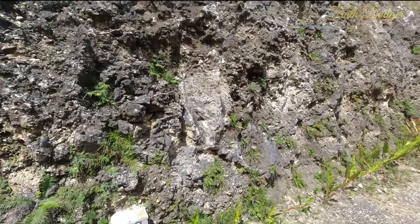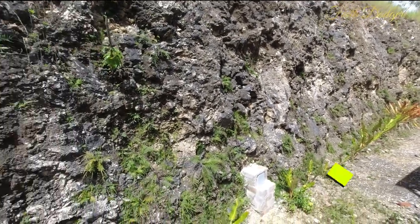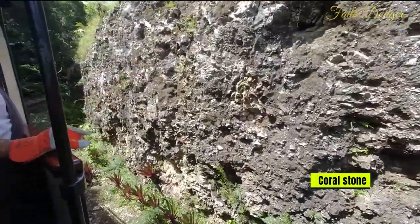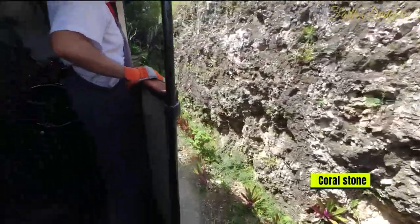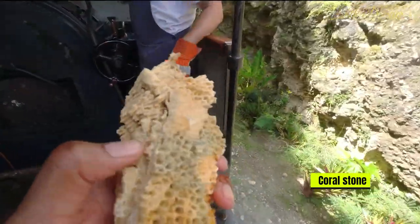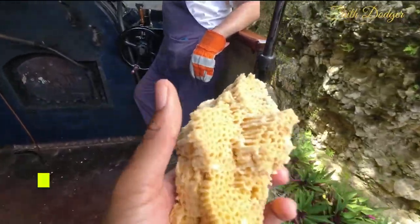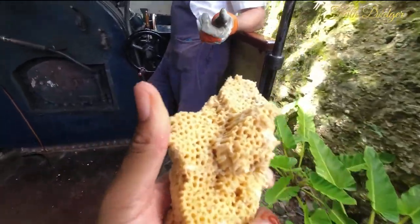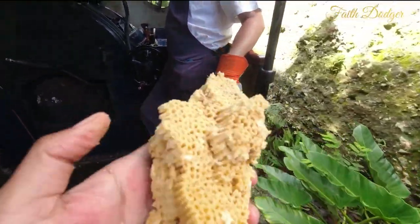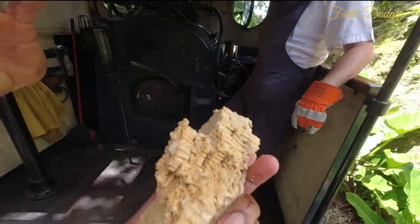This is what we call a coral stone. Very quickly, look here. That's a pretty coral. It crumbles easily. It's quite soft, like stone. When you go in, if you get a chance to look, you'll see that stuff. You get some a little whiter.